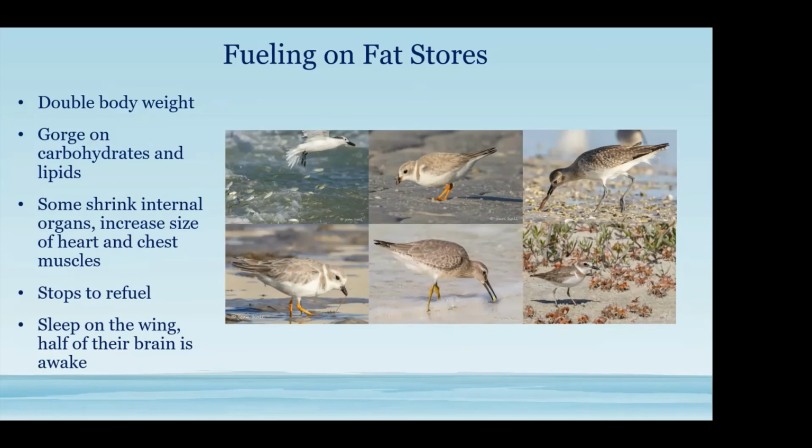It depends on each individual. A lot of times we get people ask on the beach, well, how long did it take that bird to come here? It all depends. It also depends on what they're coming across, if they need to stop for food or any disturbances that they have.